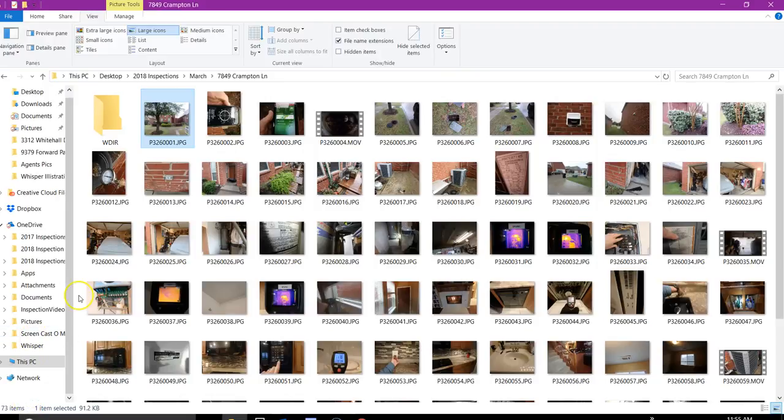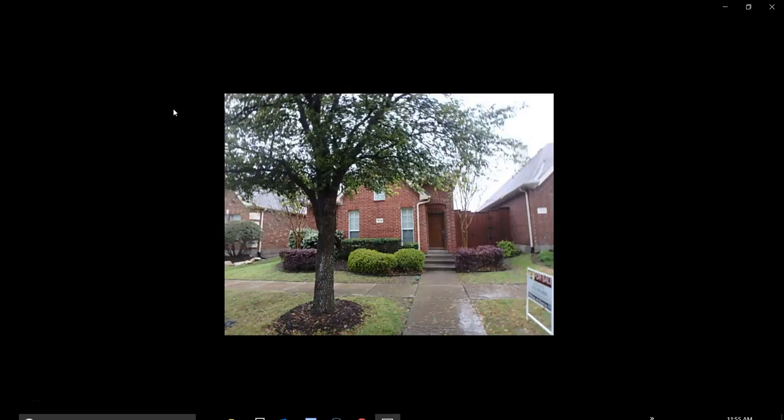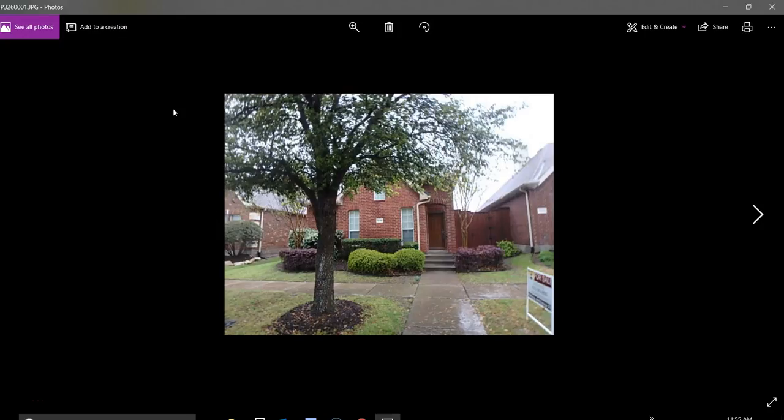This is Keith Boggs, so this is the inspection debrief for 7849 Crampton Lane. Is that pronounced right? Crampton. We got about 70 pictures here. First picture you see here is just a picture of the front of the house. Nothing necessarily wrong. That's just for the title page of the report.